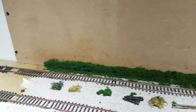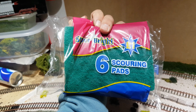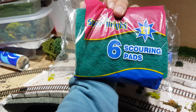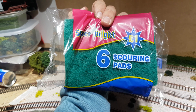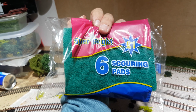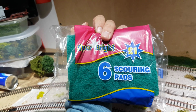Really good stuff. Oh, just before I go, I got my hedges as well. They don't look that bad for a first attempt, and they're made from these scouring pads. I've got about 8 packets of them, and I got that idea off Penwethers. So if you ever get to look at his channel, have a look. But I tell you what, Penwethers, what a good idea. Absolutely brilliant. So thanks for your video on that.